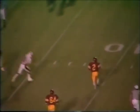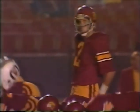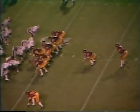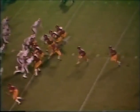Adams rolling out to the right. Adams goes down at the 9-yard line. Second and goal, but now the ball is back at the Carolina 9. Williams flanked out to the left. Also wide to the left is Simmons. Adams looking left, throwing in the end zone.